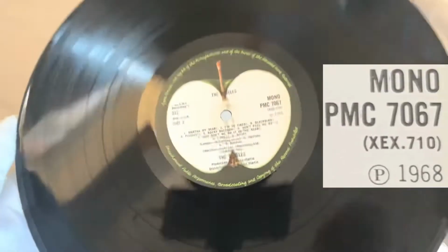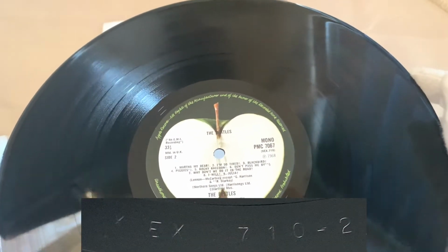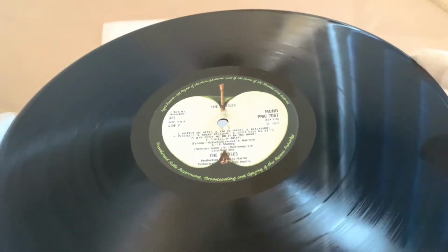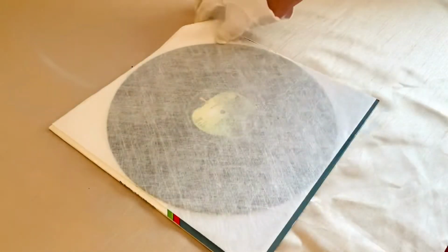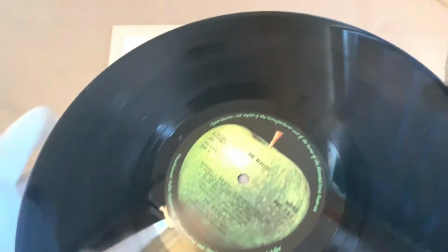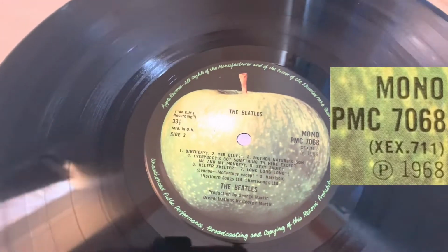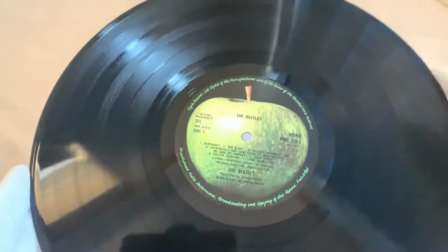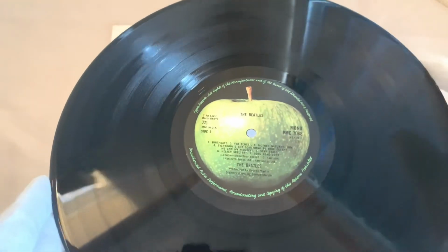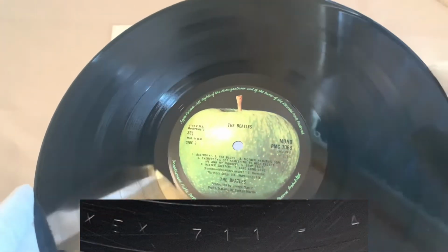And on side 2, the matrix number on side 2 is XEX 710-2. That's in fabulous shape as well. Really nice. So on to record 2 then. Real nice weighty vinyl, this one, once again. It's got the mono indicator there above the PMC 7068. Real nice Apple labels. Really great to look at, these ones. Really pleasing to the eye, not too dark. Really great. Matrix number on this side is XEX 711-4.